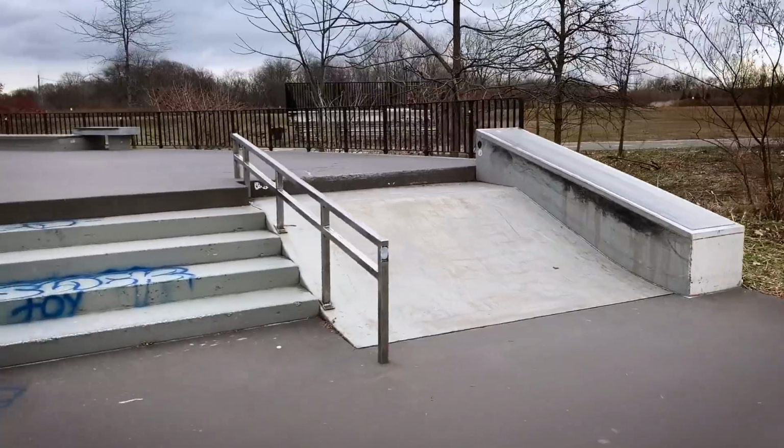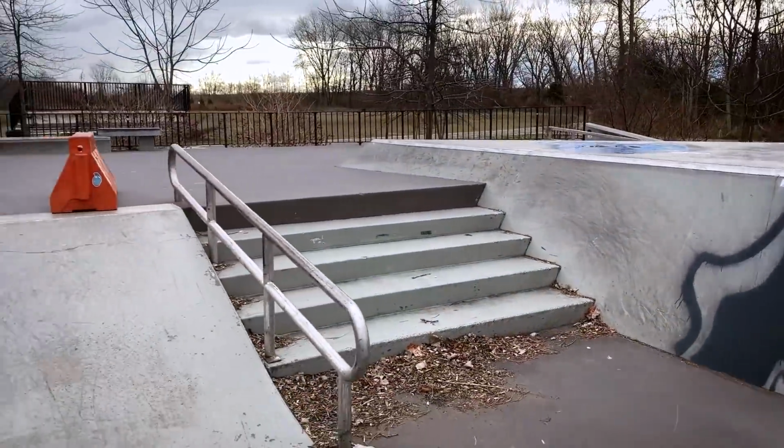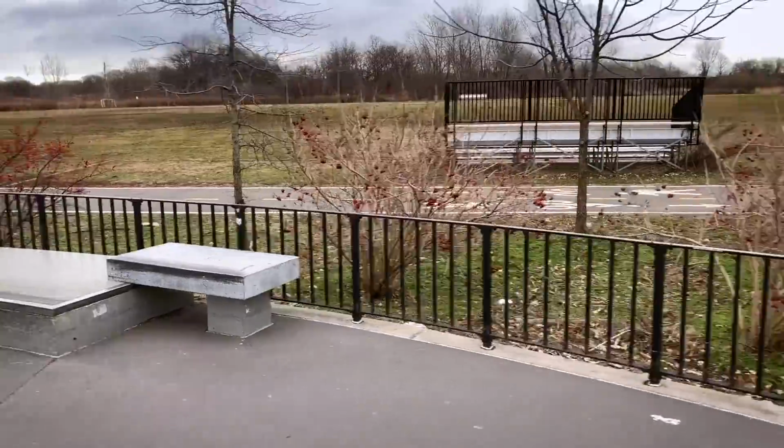Just this one side of the skate park alone has enough obstacles to be its own skate park. There's literally 1, 2, 3, 4 handrails. There's 1, 2, 3, 4 hubs as well. There's actually an obstacle at the top. It's this little flat ledge with 2 ridiculously dumb looking ledges that come out of it.